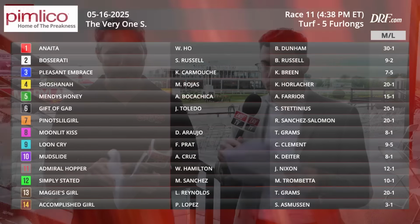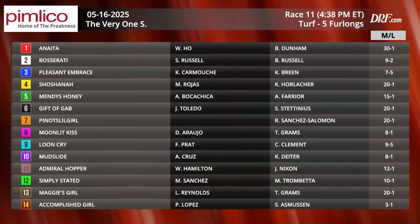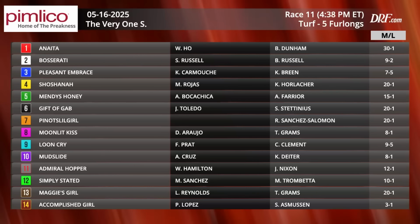Yeah, I found this to be a super competitive race, and it's one where I wanted to spread a little bit. You can see that from the 3 keys that I used in this race. I think Mike and I are going to try to narrow things down a little bit more when we get to the next race, the Very One Stakes, going 5 furlongs on the turf for the fillies and mares, Mike. And I think the distance is the only major question for the horse that both of us think is the horse to beat, Loon Cry.